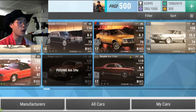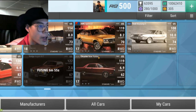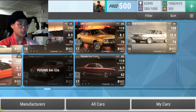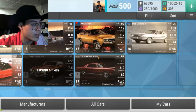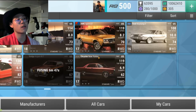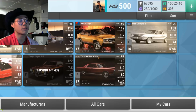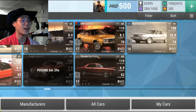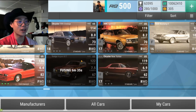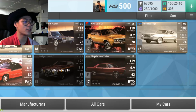So let's start with the commons. So far, within the 6 days, I've gotten a Mustang 2, Spirit GT, Chrysler New Yorker, Dodge Aspen RT, and a Chrysler 5th Avenue. Now bear in mind, these are 100% of the American Frontiers I've gotten since the update dropped. I've actually never sold or fused an American Frontier common yet. So everything, as you can see here, is super new, and I max it out.